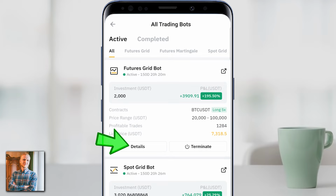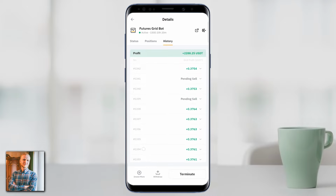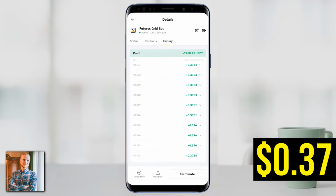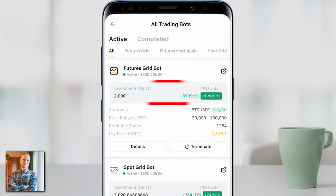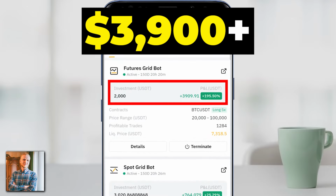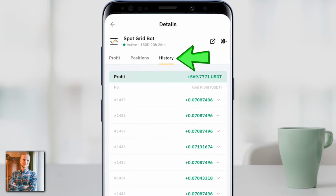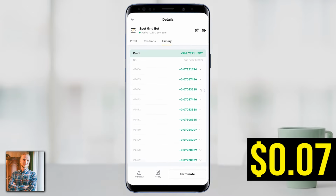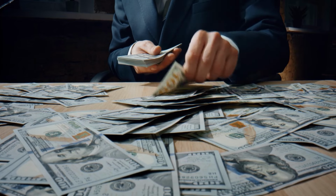When I click here Details and then History, it shows all the trades that it has made. You can see that it's taking small profits over and over again, like 3.7 cents profit, 3.7 cents. There are so many trades that it adds up to more than $3,900 in profits. The same with this spot grid bot. If we click here for History, you can see it takes 7 cents, 7 cents, 7 cents. So it's always taking a small profit over and over again.